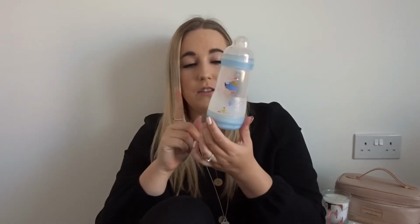Love these. Can sterilise in the microwave, so super easy for that. So if you didn't want to buy a separate steriliser, you don't have to. I'll come on to sterilisers in a bit because I don't really like ours.